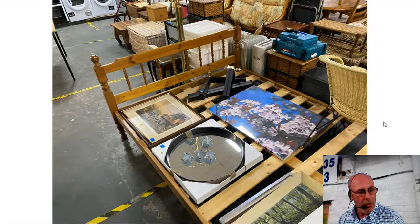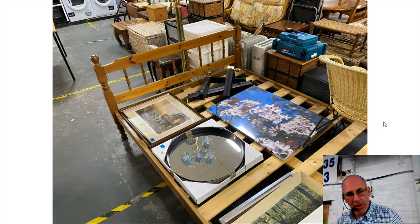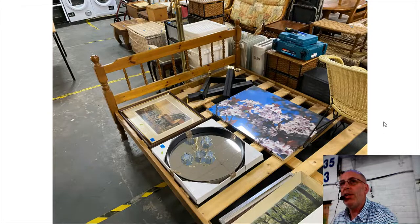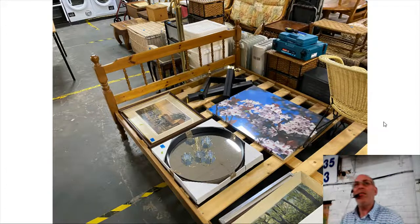Quite a nice thing, this one. We put it together. It's nice and solid as well. Where do you want to start me on this? Start me 20. Start me a tenner then. Tenner for the pine bed frame. This one comes to bits real easy as well. It goes back together easy. That easy. I did it. Start me a fiver then.